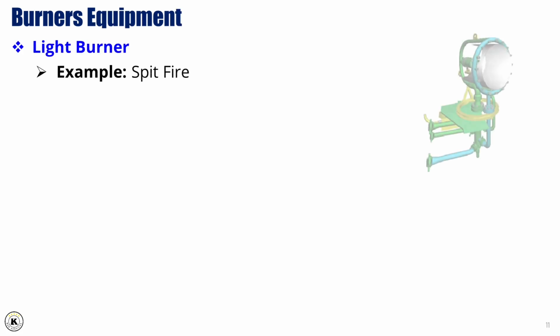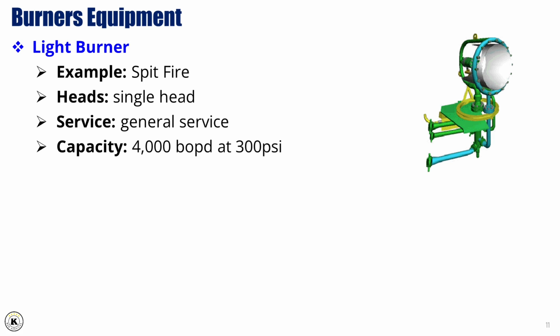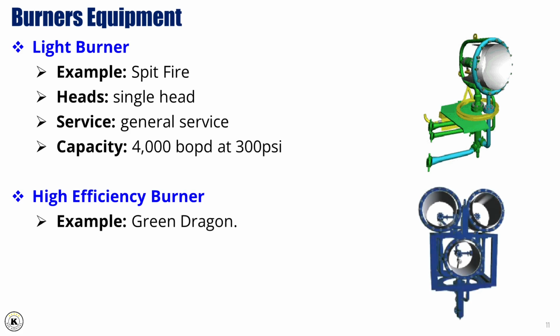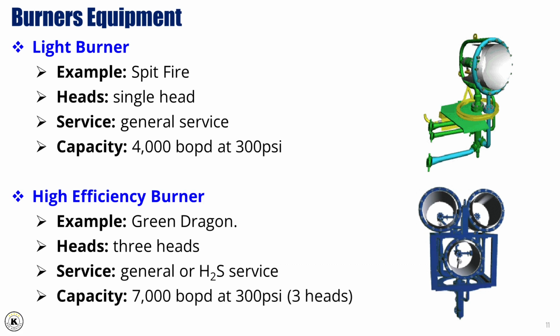Burner's equipment. Light burner. Example: the Spitfire. It is a single-headed burner, used for general service. Its capacity is 4,000 barrels of oil per day at 300 psi. High-efficiency burner. Example: the Green Dragon. It is a 3-headed burner, used for general or H2S service. Its maximum capacity is 7,000 barrels of oil per day at 300 psi with 3 heads used.